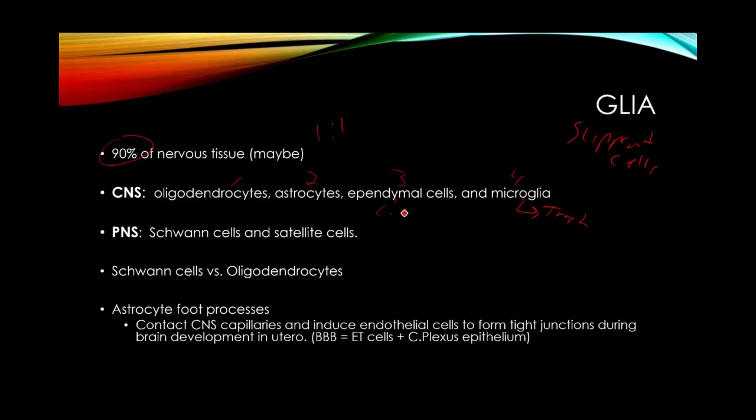Ependymal cells make up the choroid plexus, remember, which makes CSF. Astrocytes do a bunch of stuff. They're really, really important. One thing they do is, I'll talk about it here. They have foot processes that during development make contact with capillaries, and then they tell these endothelial cells to form tight junctions. And those tight junctions are what allow for a really, really selective blood-brain barrier. And the blood-brain barrier is made up of these endothelial cells with tight junctions and the choroid plexus epithelium. And remember, that's why bacteria and stuff like to enter at the choroid plexus.